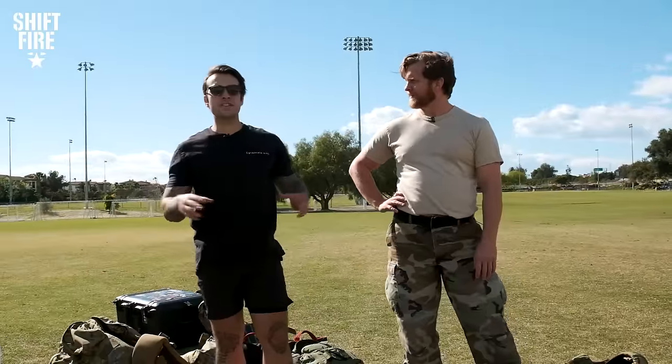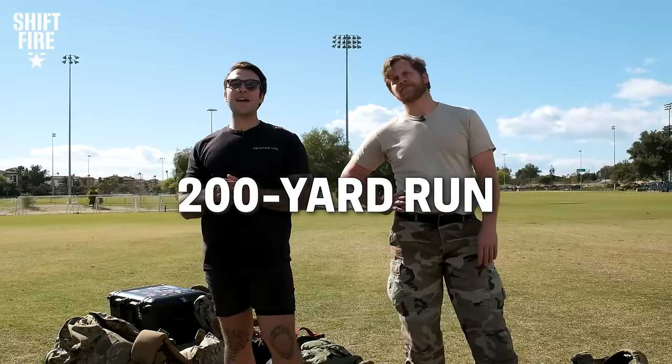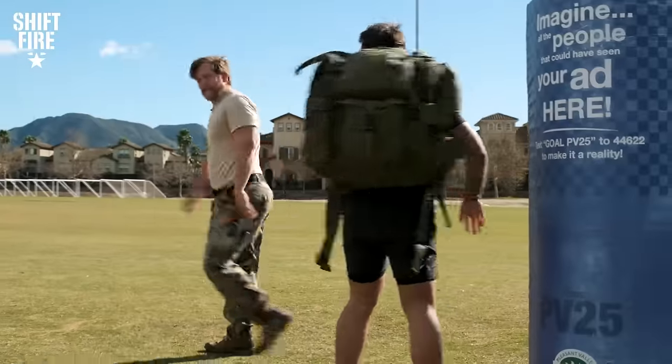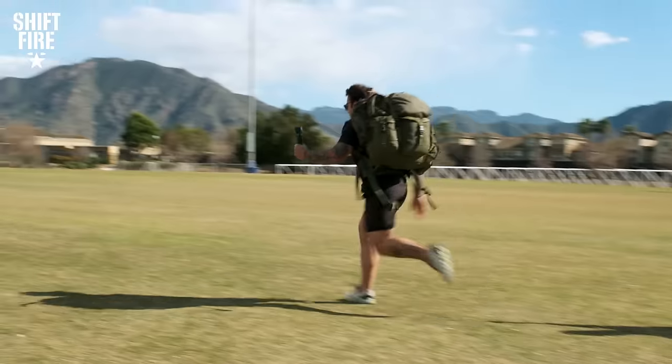All right, so just to get a warm and fuzzy idea of how these rucks sit on our backs and perform, we're gonna go ahead and conduct about a 200-yard run, followed by a couple push-ups, followed by moving the ground away from us. You ready, buddy? Yes, I am. Count me down. On your mark, get set, ruck! Ruck it!